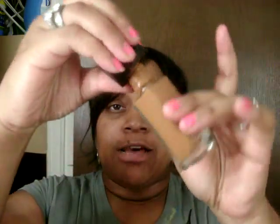Now, how I tell what color, I'll unscrew the cap at the store and I'll see on my skin right here if it matches my skin color. And as you see, you barely can see it. It's kind of tinted right here, and that's exactly how I like it. You see what I'm talking about? That's how you can tell what color foundation you wear, by just testing it out on your skin right here.